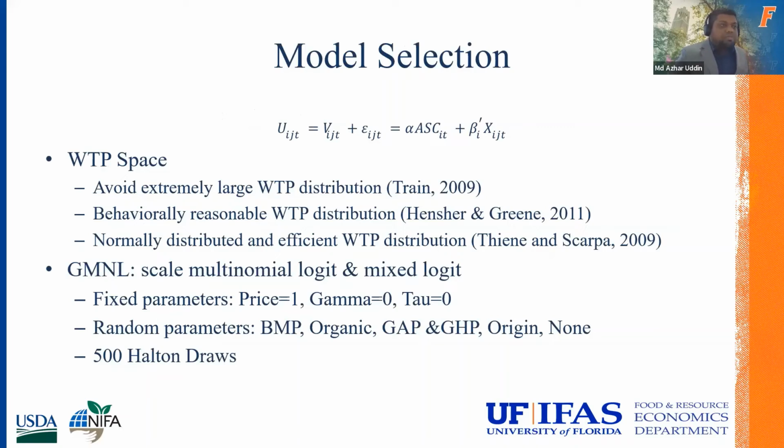And in the model, we estimated our model in WTP space rather than preference space, because WTP space provides some advantages, like we can avoid extremely large willingness to pay distributions, and it is a more behaviorally reasonable method to estimate the willingness to pay, and also ensures the normal distribution and efficiency of the estimation. And we did that with the GMNL model, where price was fixed at 1 and the other non-price attributes were considered as random parameters. And we did 500 Halton draws for our estimation.